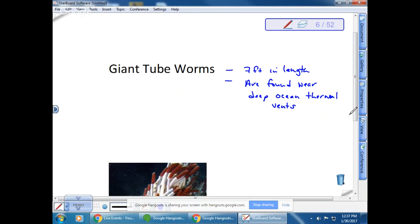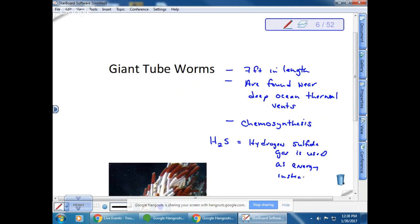But these giant tube worms live so far down that there is no light. And so they are dependent upon a different type of energy production, which is called chemosynthesis. Instead of sunlight, they use the chemicals that are coming out of the thermal vents, and in particular, they use hydrogen sulfide gas. So H2S, hydrogen sulfide gas, is used as a source of energy. There are no photosynthetic organisms down there. Instead of light.